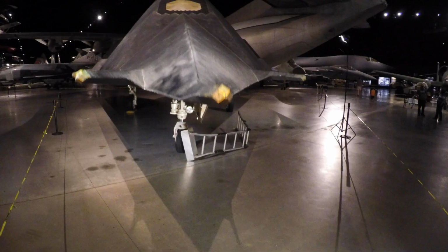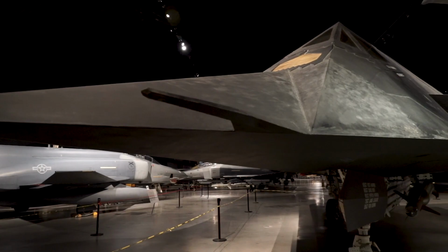This is the F-117 Nighthawk, but it's known to the world as the stealth fighter. It could perform in a way that no other aircraft could by being virtually invisible on radar screens. How did it do that?